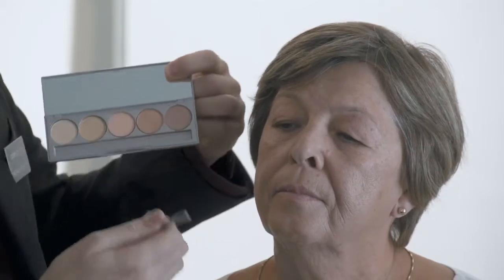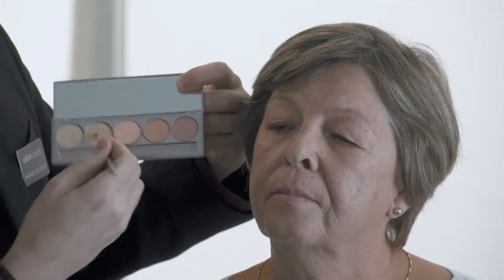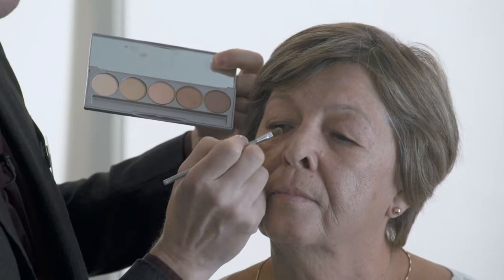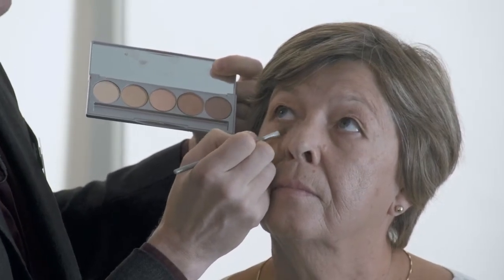She mentioned under eye darkness was an issue, so we'll slide over to the lighter tones for her under eye shadows, still in that gold and apricot range. Go ahead and look upward for me with your eyes. Blink whenever you want to. We'll take that right up to her lash line.